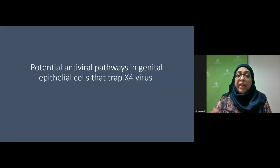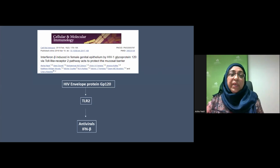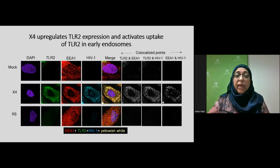So what are the potential antiviral pathways in genital epithelial cells that can trap X4 virus? Previously, a few years back, we published a paper where we mentioned that HIV envelope protein GP120 can activate TLR2 and induce interferon beta through that TLR2 pathway. So we wanted to look at whether TLR2 has any role in trapping the virus.